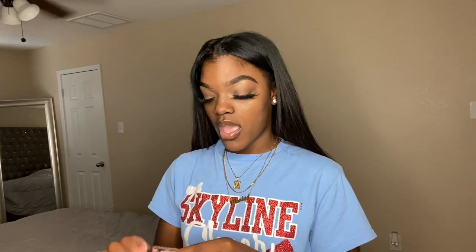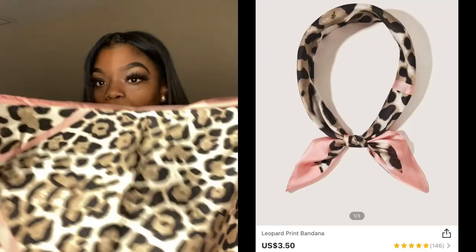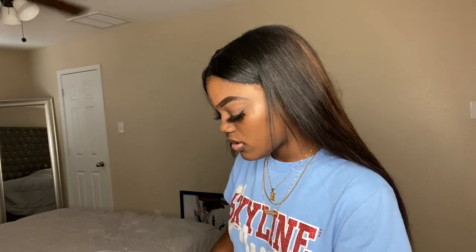Next, which I've been waiting for. Okay. I have this bandana. A scarf. It's a scarf. Bandana scarf. And I got it to go with a shirt that I bought. Y'all gonna see in a minute. Ooh, and it's like leopard, cheetah, whichever one. And then, like, I wanna wear it like this. I wanna wear it like this. I know I look dumb right now, but I want to wear it like that. So yeah, that's gonna be real cute. And I'm gonna show you which shirt I got to go with it.